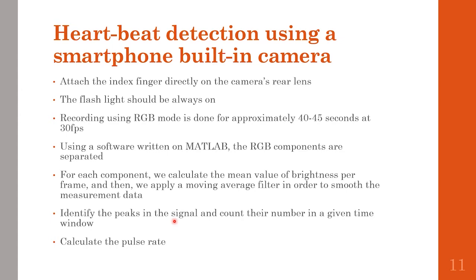Our initial experimental data consists of approximately 40 seconds long videos of the index finger while in contact with the rear camera of the smartphone, having the flashlight on. As light from the LED travels through tissue, it suffers absorption and scattering, and its intensity is modulated by the pulsating flow of blood according to the PPG principle.